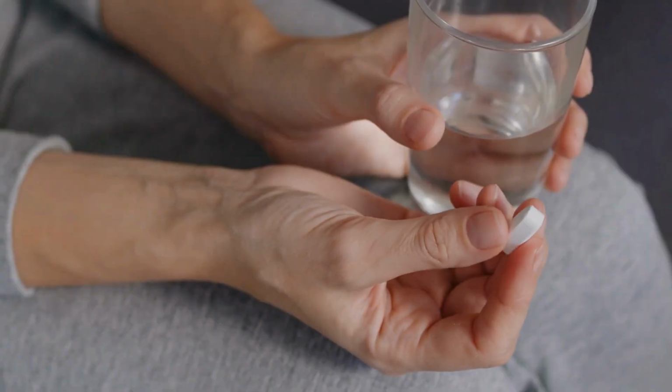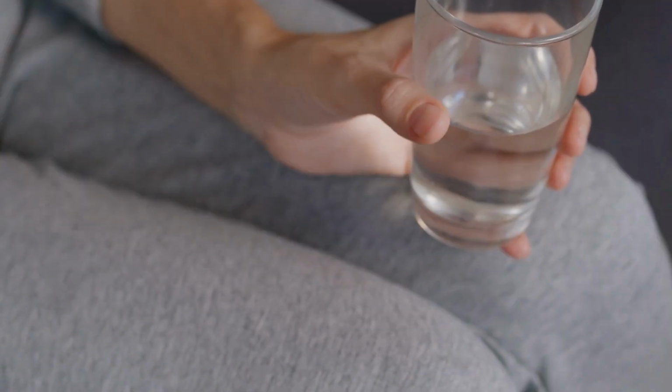Step 3 is encapsulation, or shaping. Now that you figured out the mix, it gets turned into a form that consumers can actually use, like capsules, tablets, powders, soft gels, gummies, you name it, and each one requires different equipment and handling.